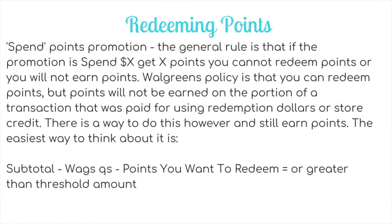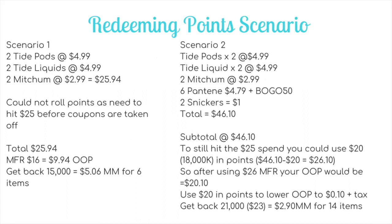However, there is a way to still do this and still earn points, and the easiest way to think about it is this. Your subtotal minus any Walgreens coupons, so store coupons, those in the monthly savings book, minus any points you want to redeem has to be equal to or greater than the threshold amount of the promotion. So if it was spend 25, get 5,000 points, and your subtotal minus any store coupons minus any points you want to redeem is still greater than 25, you can redeem points. So the easiest way to describe this is through giving you scenarios.